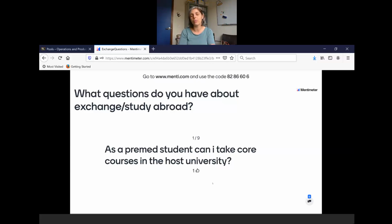We have a general rule that it's something like 75% or so of the material covered at the host university should overlap with the material at LAU. So there is some wiggle room when we evaluate these transfers, but if you do your homework first, it's going to be a lot easier for us to verify that.